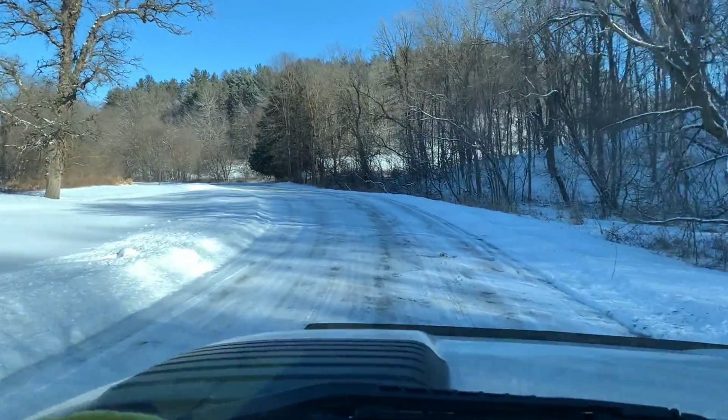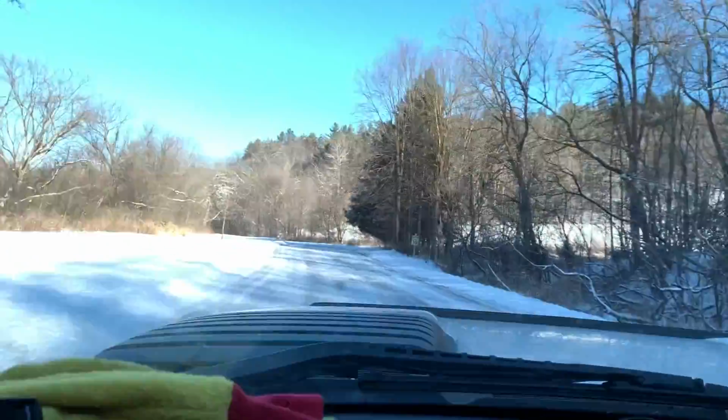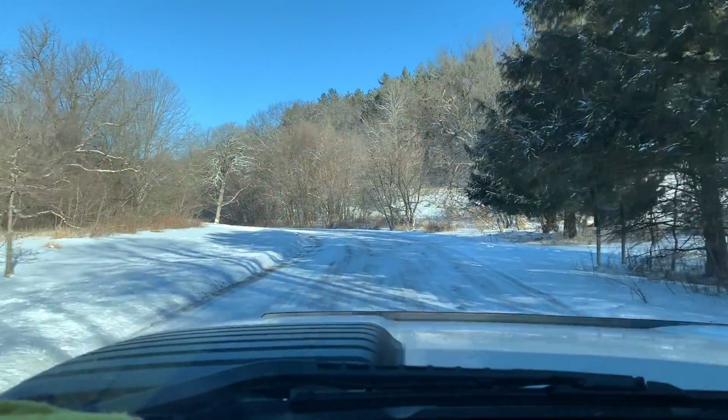Well, we're on our way out of here. Rigby's nice, toasty, warm. Let's check the temperature. It's still negative 14 degrees. We gotta be crazy.